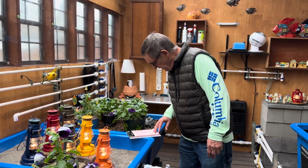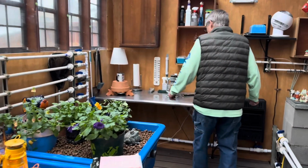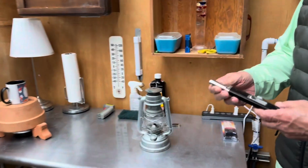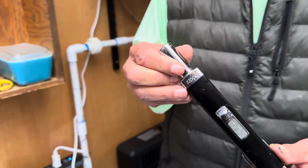Let's see. I want to show a little bit. Let's step back over here about how to take care of them and how to use them. First of all, I like this Zippo lighter.